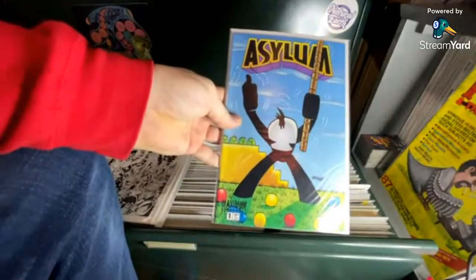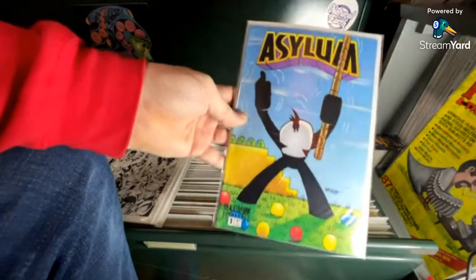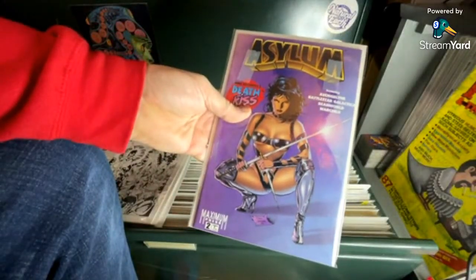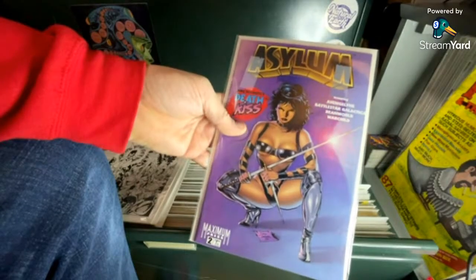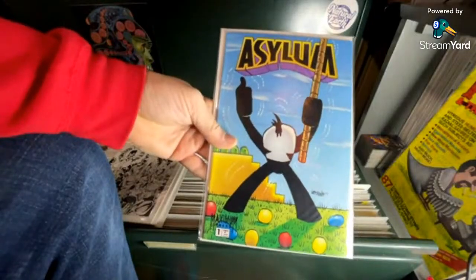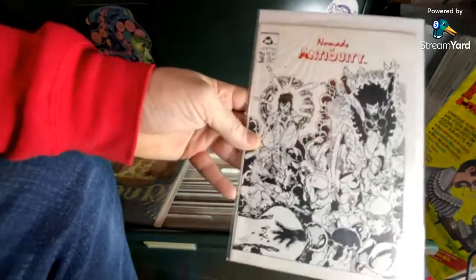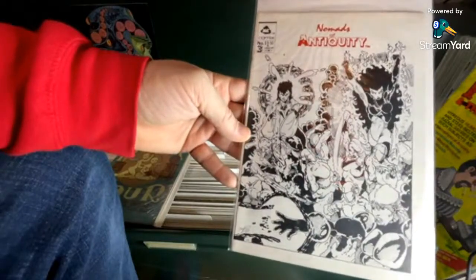The Bean World Creator. This is the stuff before, I think this came before the Eclipse stuff. Maximum Press, called Asylum. It's like an anthology. So Evangeline, Battlestar Galactica, Bean World, and War Child, this is the stuff in here. But I got it for the Bean World stuff. I never got into the Bean World comic itself, to be honest. Nomads of Antiquity, with another amazing cover.